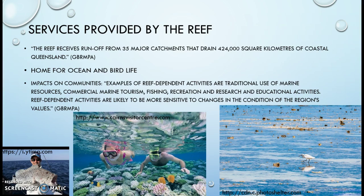So that means that the reef receives any water that accesses storm drains from people washing their cars or watering their lawns or dumping water from something that they used earlier, or even from storms, from the rain that falls. And it is also home for ocean and bird life.